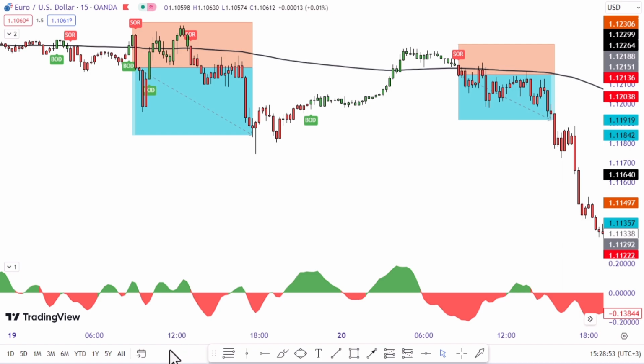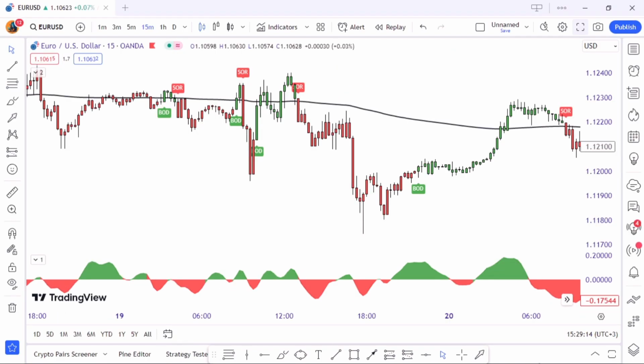Ready? Let's go. You can try it on any pair, as I've told you before, on a time frame higher than 1 minute. It's unique and not many people, as you will see, know about it.